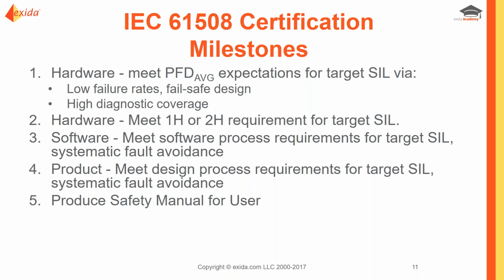Also in hardware, we're going to look to see what part of the standard we are going to use to certify you, because there are many options on certification. You can have proven in use with changes, proven in use with no changes. You can have a new product where you have no proven in use. All these ways are fine, but there are different ways of doing the certification.